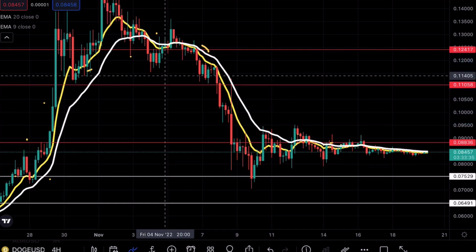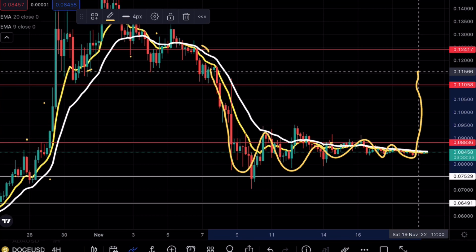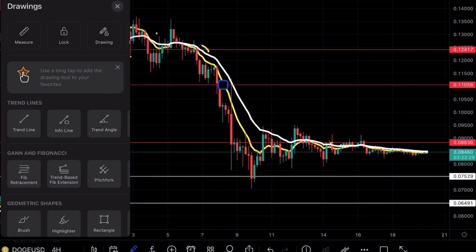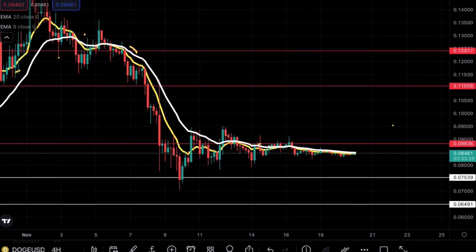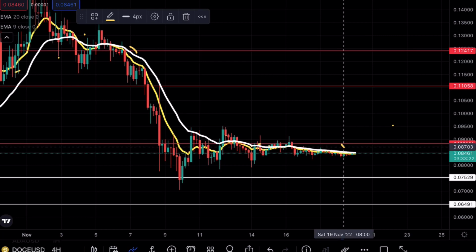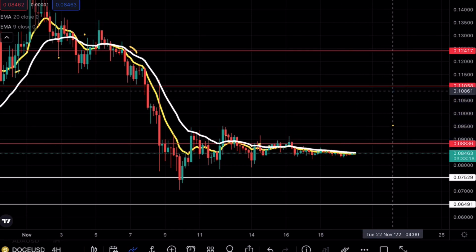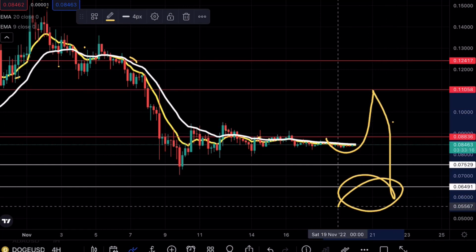Now, I do want to point out the fact that we do have an inverse BART formation as well, so that would be a very key factor in terms of the levels for the bulls to actually start to take those profits. So keep an eye on that 0.11. Of course, if we fail to break above that 0.11 and we actually start to use it as resistance, I would be expecting a massive shorting opportunity on Doge, possibly riding it back down to 0.06.